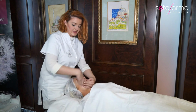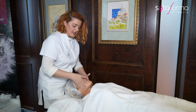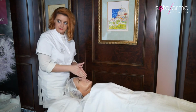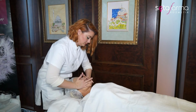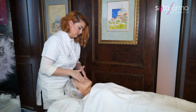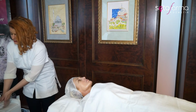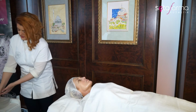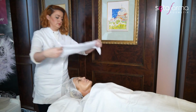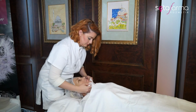But of course, being such a special detergent cleanser, I am just using it at the end after I have removed the makeup, which I'm doing now. Okay? So I'm just removing now the Face Perfection Cleanser together with the makeup.